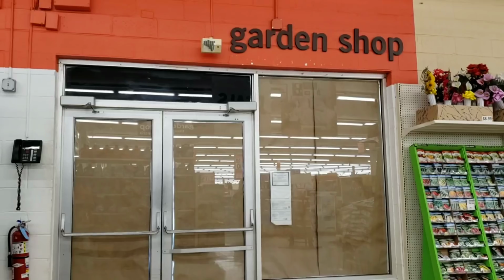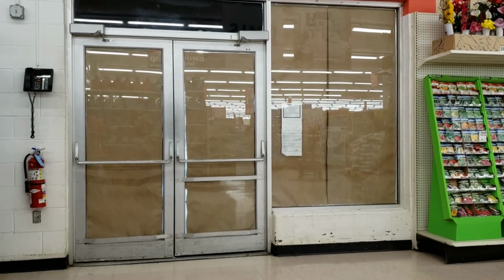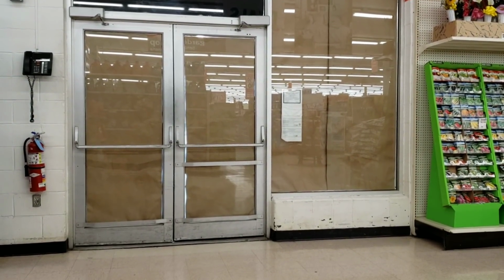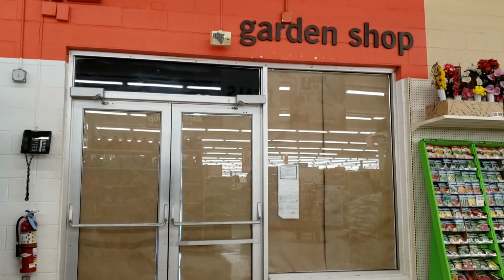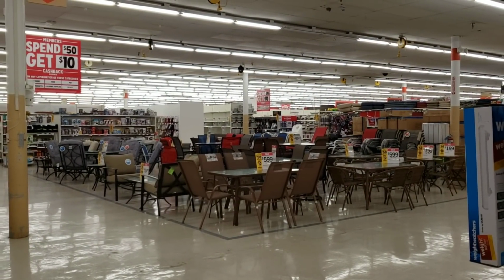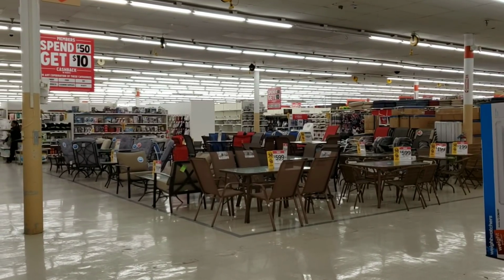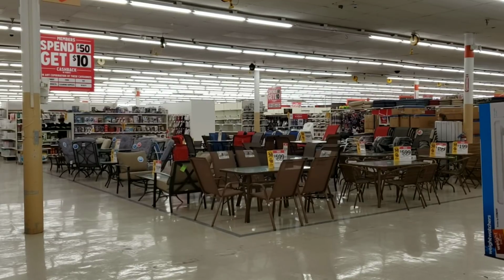That is cool. Not happening today. Love how they cleared out this big section for seasonal. I guess they put Christmas trees here too in winter time, you know?